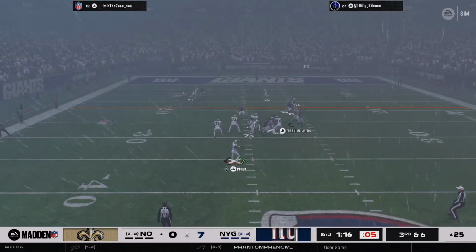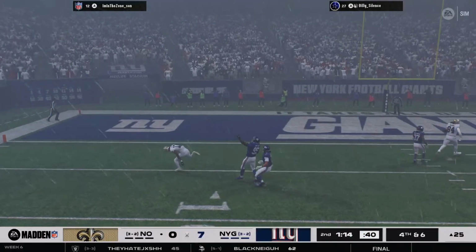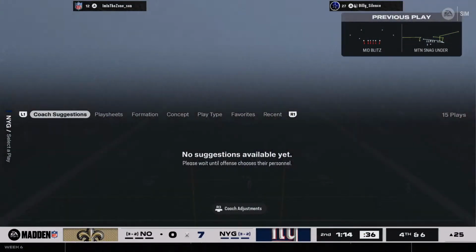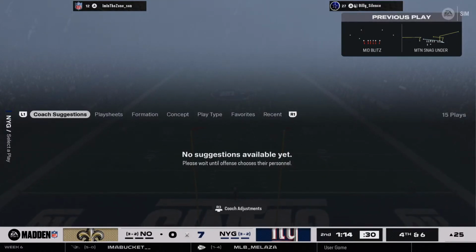Back to the air again, it is Purdy. And that is incomplete. As the offense comes to the sideline now, the quarterback and his wide receivers need to get together and say, hey guys, what are you seeing out there? How can we find some open targets? Because on that last down, there was nowhere to go.